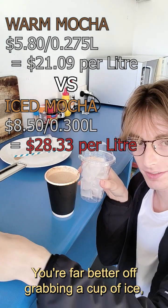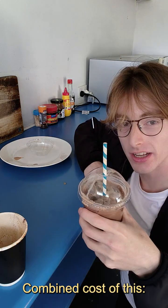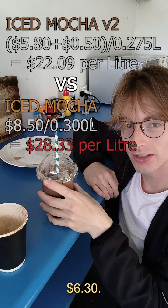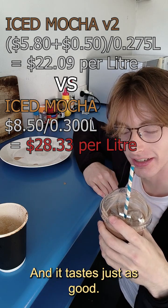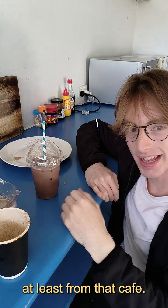You're far better off grabbing a cup of ice, ordering your coffee lukewarm. Combined cost of this, 50 cents for the cup, $5.80 for the other cup of coffee, $6.30, same volume. And it tastes just as good. Normal mocha with a cup of ice, better value, at least from that cafe.